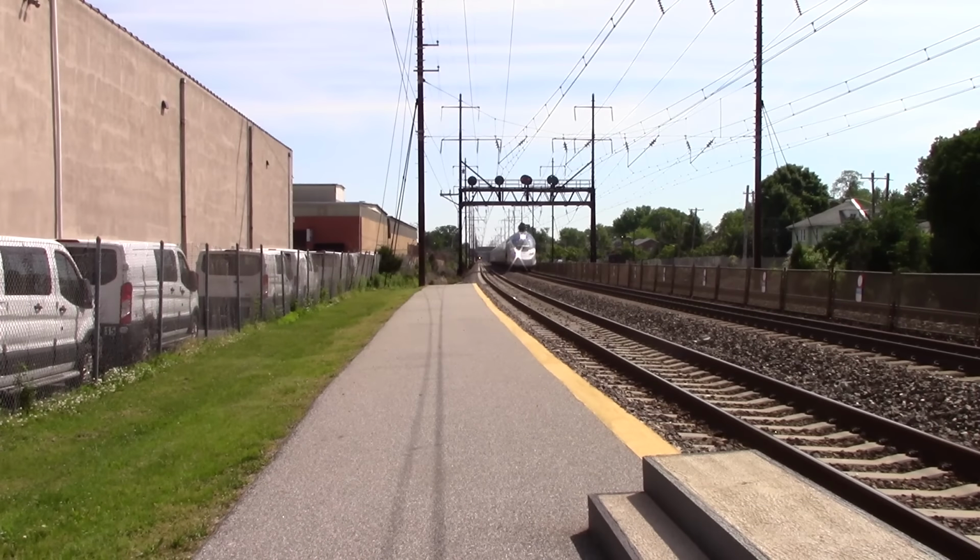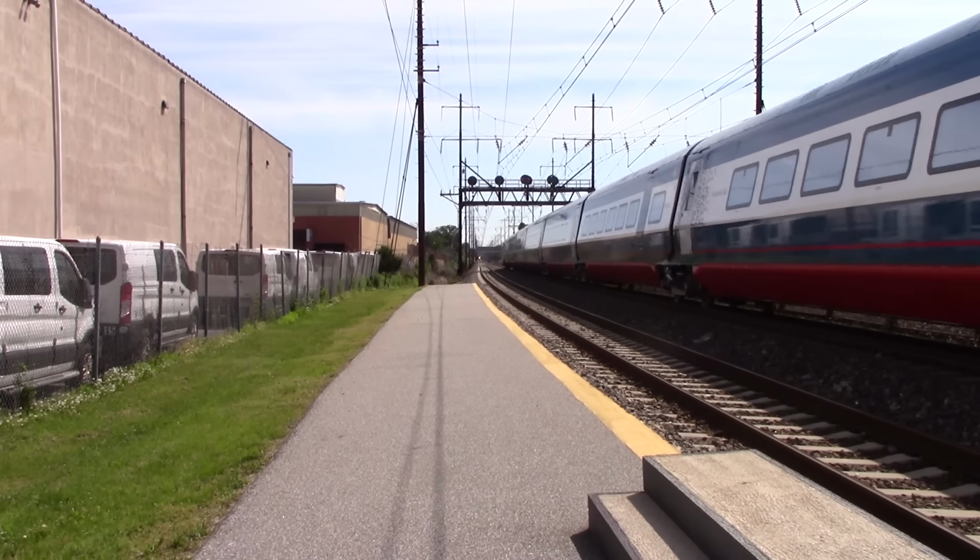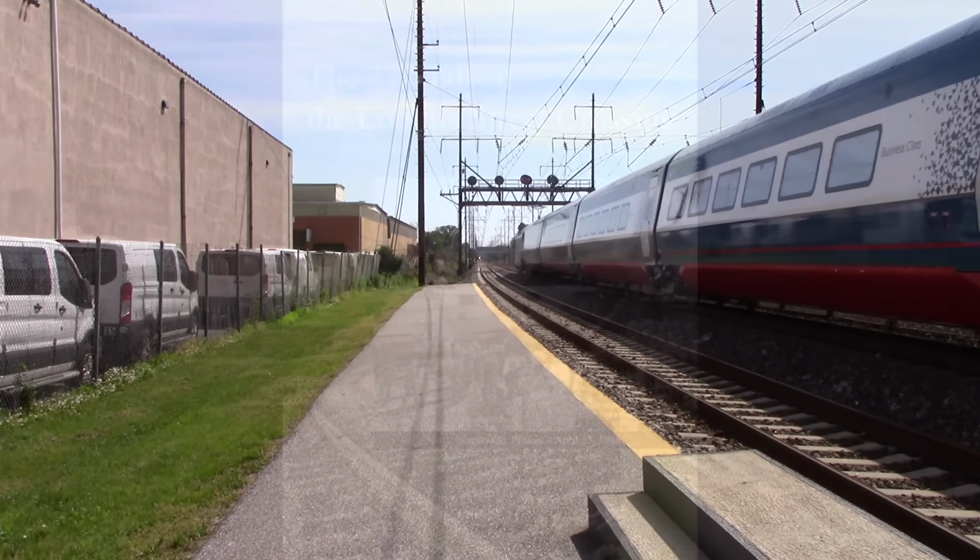Talks of the successor, the Avelia Liberty, pushing speeds of 160 to 180 miles an hour are in the works if infrastructure improvements are met.